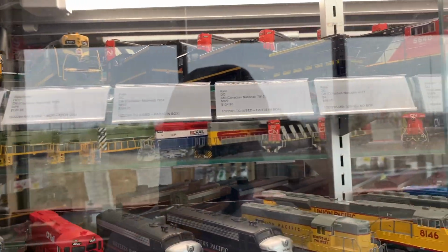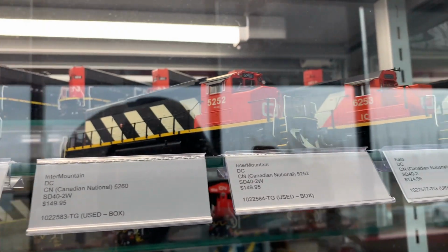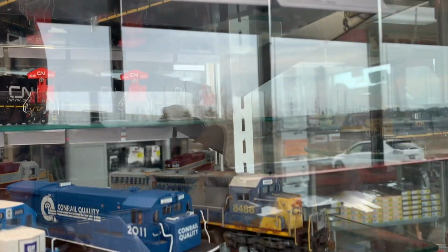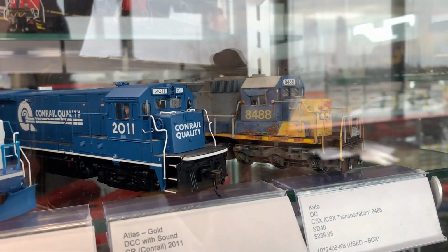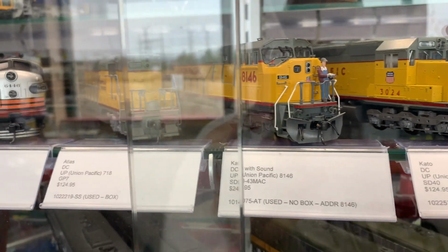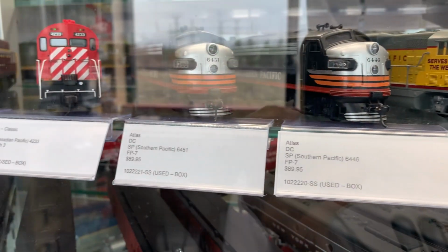And moving over to the right here, this is all the used locomotives. These are all locomotives that have been used before, none of these are brand new, but they're all in pretty good condition. Up here we can see some Kato CN SD40-2s, very nice. And that CSX locomotive, I don't know why anyone hasn't gotten it. That thing's been there for a very long time, ever since my first visit to the hobby store, which was about a year ago. And a ton of Atlas stuff again, got some Intermountains there.